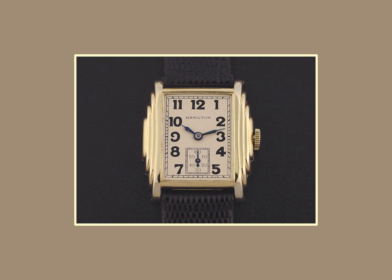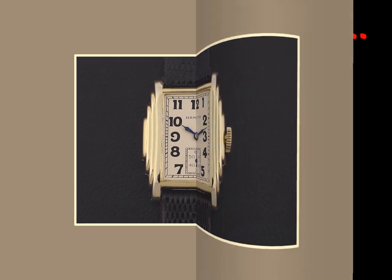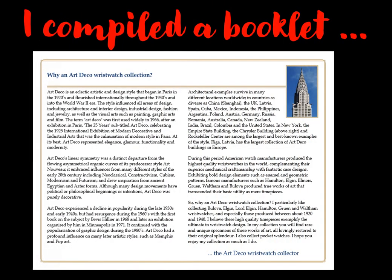Just like stamps and coins, I caught the collecting bug. I continued my research and quickly accumulated 3, then 4, and then 5 Art Deco wristwatches, and then more again. I soon realized that I needed to organize and document my growing collection. So I compiled a small booklet called The Art Deco Wristwatch Collector.